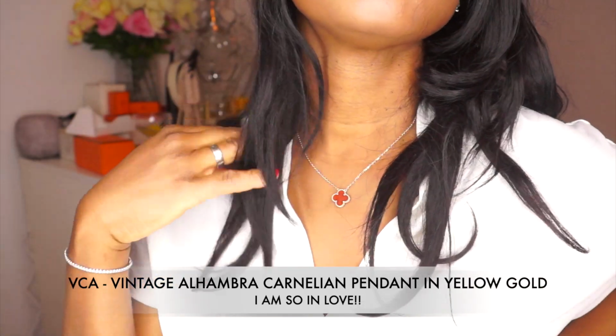So yeah, this is my vintage carnelian pendant in yellow gold. I'm a yellow gold kind of girl. I do have that one guilloche white gold holiday pendant, which is stunning, but that's for my white gold collection. Everything else is yellow gold, and I just feel like it goes amazing with my skin.